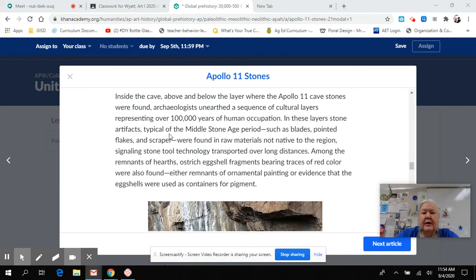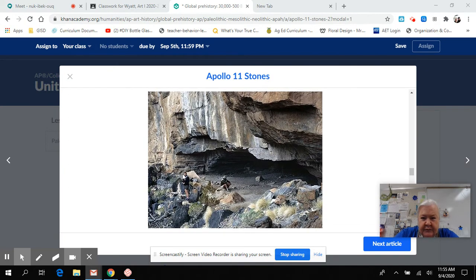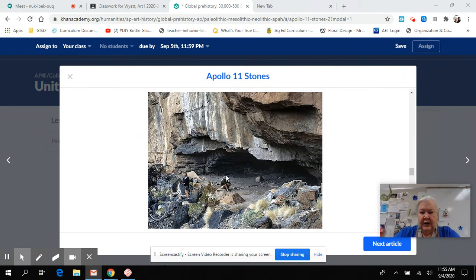In these layers, stone artifacts, typically of the Middle Stone Age period, such as blades, pointed flakes, and scrapers, were found in raw materials not native to the region, signaling stone tool technology transported over long distances. Among the remnants of hearths, ostrich eggshell fragments bearing traces of red color were found. Other remnants of ornamental painting are evidence that eggshells were used as containers for pigment. So this is a picture here of the cave, and they said here it's the excavation site of the Apollo 11 stone. So that gives you an idea what it looks like.